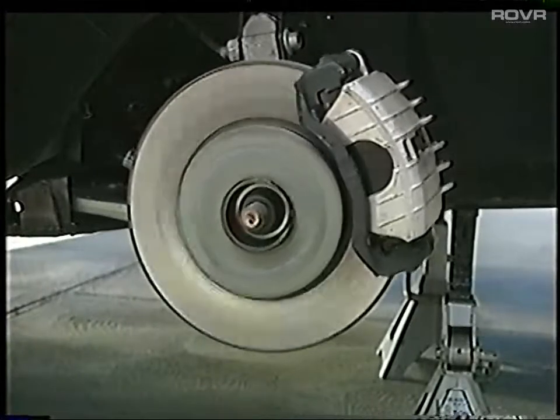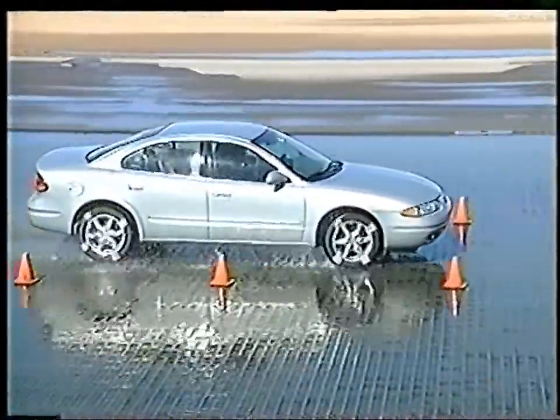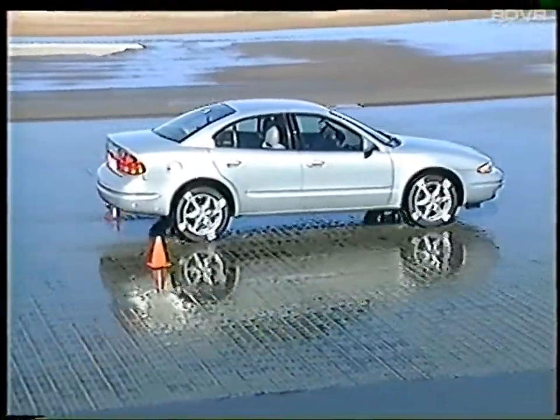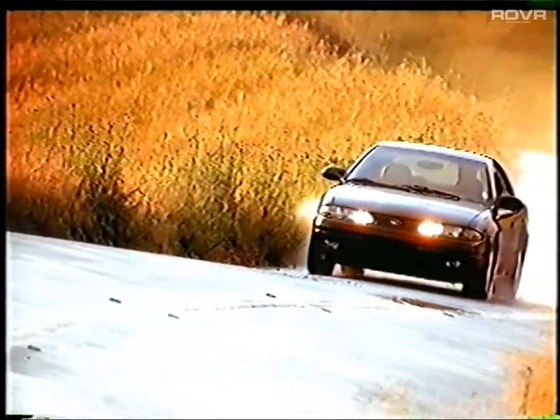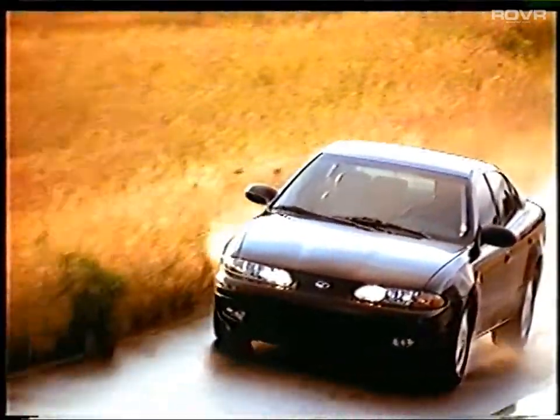All Aleros offer standard four-wheel disc brakes with ABS. This helps to improve braking performance while maintaining steering control on slippery surfaces. Four-wheel disc brakes are not available on most competitive entries, and ABS, if available, is usually an extra cost option.